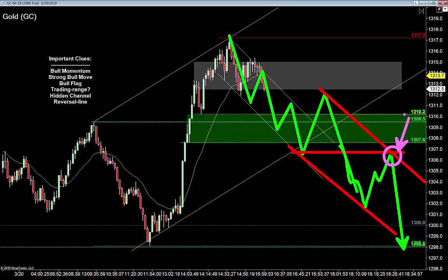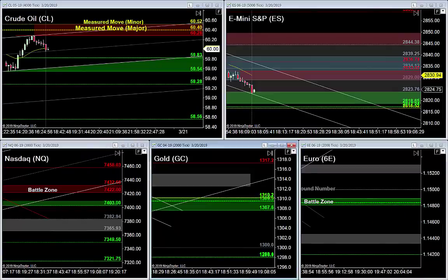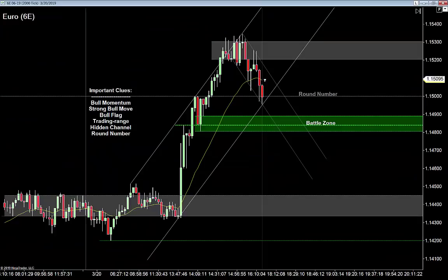All right, guys? So, boy, we've got a pretty good plan here on the gold. If it goes higher, if it goes sideways, if it pulls back, and even if it reverses here on that yellow metal, we're looking great, guys. How about some euro here tonight? Let's wrap up tonight on that euro.